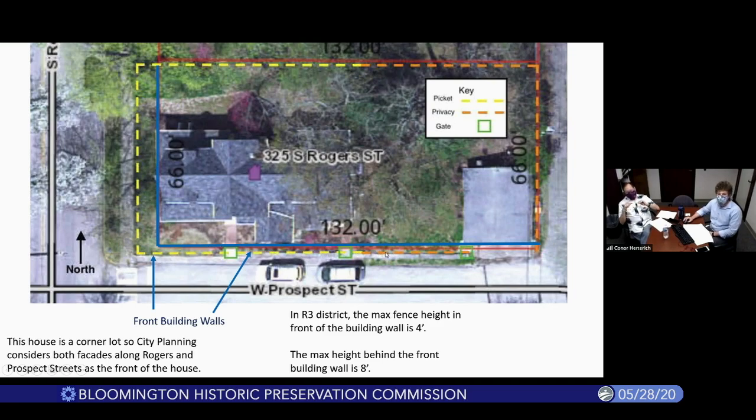That's an issue when you get to here, because this petitioner has the fence at 6 feet, and since it's in front of the front building wall, which is shown by my blue line here, it would need to be 4 feet if this is where it's being built. Now, if the petitioner bumps it back to where it's behind the front building wall, then it can certainly be 6 to 8 feet tall. However, as it stands, since it's in front, the orange section here is not okay from planning standards. So Jackie wanted me to convey that to the commission.